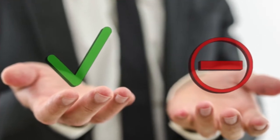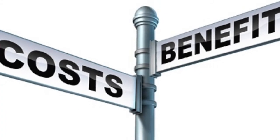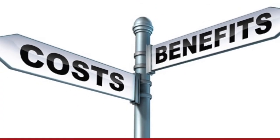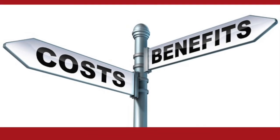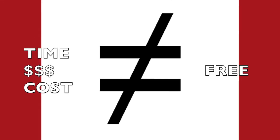With these choices of what to do with their time comes opportunity cost. You will have to give something up, whether it's studying time, sleeping, time with friends, etc., to get something else accomplished. Diminishing marginal return and opportunity costs do go hand in hand. As a student, there seems like there's no such thing as a free lunch.